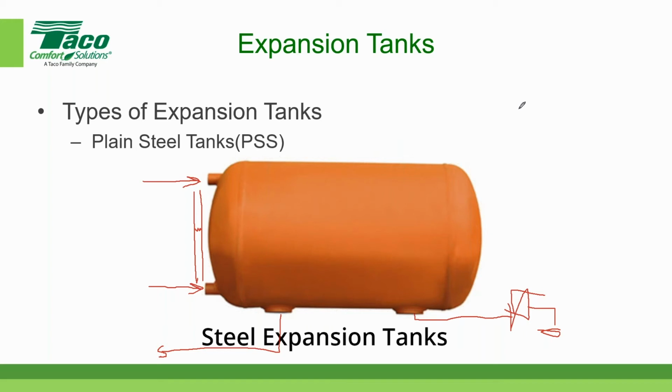The other reason for manufacturing plain steel tanks is because there are lots of older systems that use plain steel tanks, and people buy them as replacements. They don't want to change any of the system parameters. They just want to buy a plain steel tank to replace an existing tank.